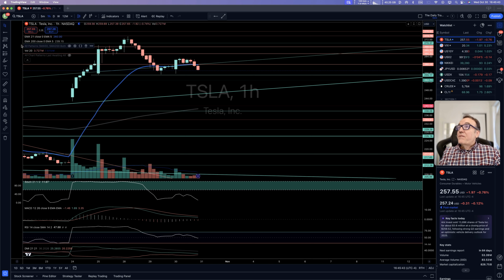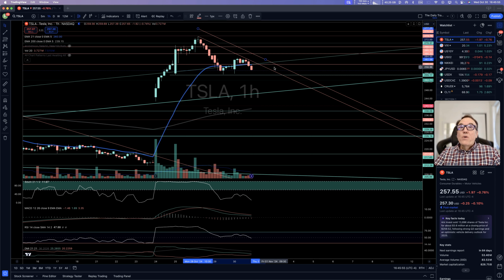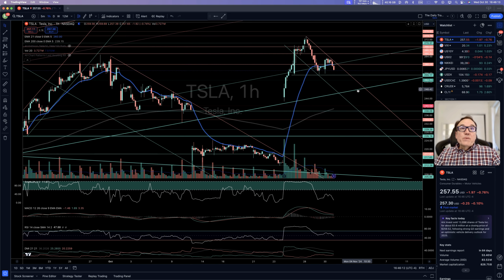So this effectively means that this part right here is a top. So we can now draw a downward channel. This is the downward channel that we are now in on the 1 hour chart. So as I said, next stop is going to be 247 if we break that 255.17. And if we break that one, then it's 230.